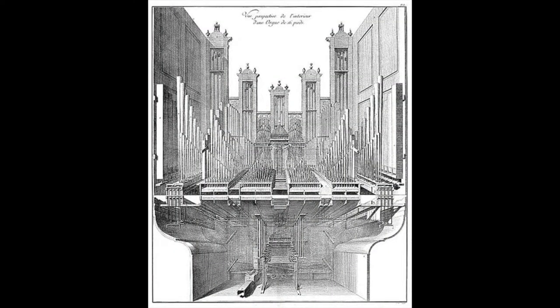So, how does an organ work? Simply stated, it's a wind instrument. The pipe organ basically is just a big box of whistles. Each pipe sits on top of a hollow wind chest that is filled with compressed air provided by bellows, beginning since the 7th century, as we talked about, but in the modern era by a fan or a blower powered by an electric motor.